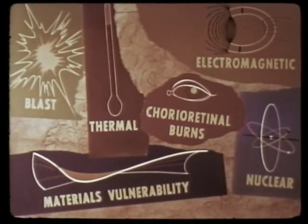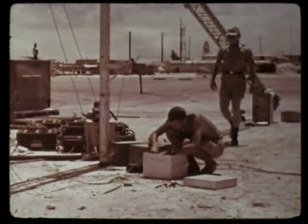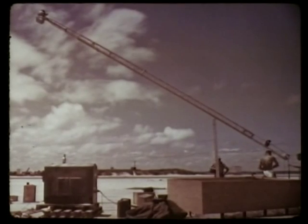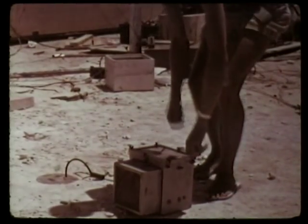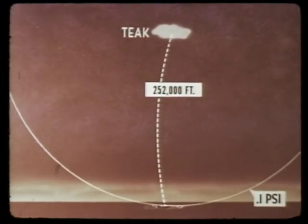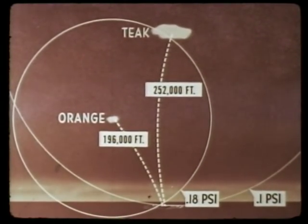The Teak and Orange blast program obtained surface and near-surface air blast pressure time measurements. Instrumentation included standard pressure time and very low pressure self-recording gauges located on ground baffles, on 34-foot towers, and on ships, backed up by electronic recording gauges. For both shots, the pressure values measured were considerably lower than predicted by conventional methods. On Johnston Island, at a slant range of 252,000 feet from shot Teak, the overpressure measured approximately 0.1 pounds per square inch. The same station at a slant range of 196,000 feet from shot Orange measured 0.18 pounds per square inch.